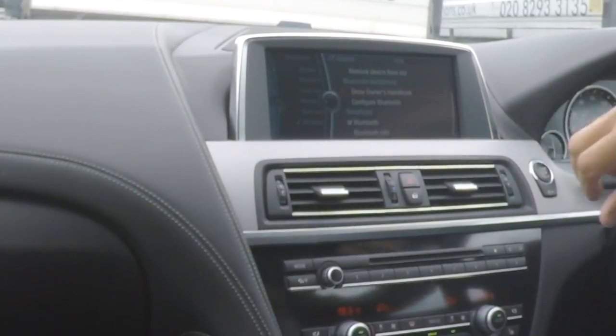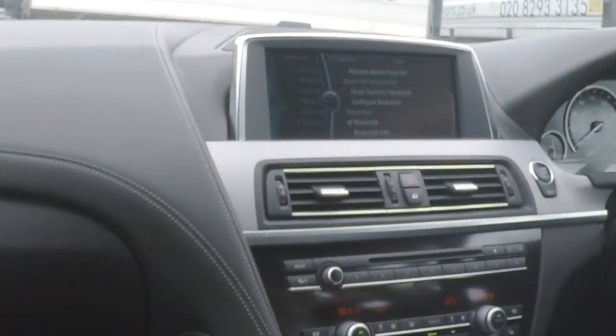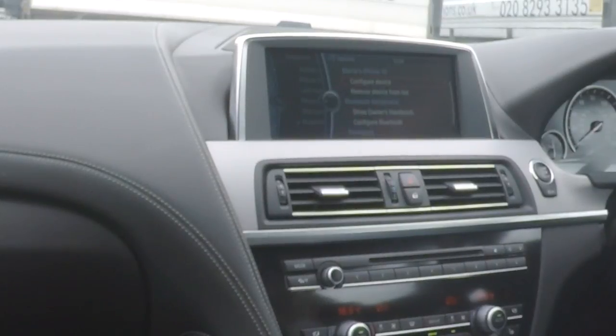And also switch Bluetooth on at the bottom. So if you're not getting a signal at all, then that's it. You want to click to the right on telephone and make sure there's a tick in that box. So back there to remove device from list. And that's it. So we'll go back.